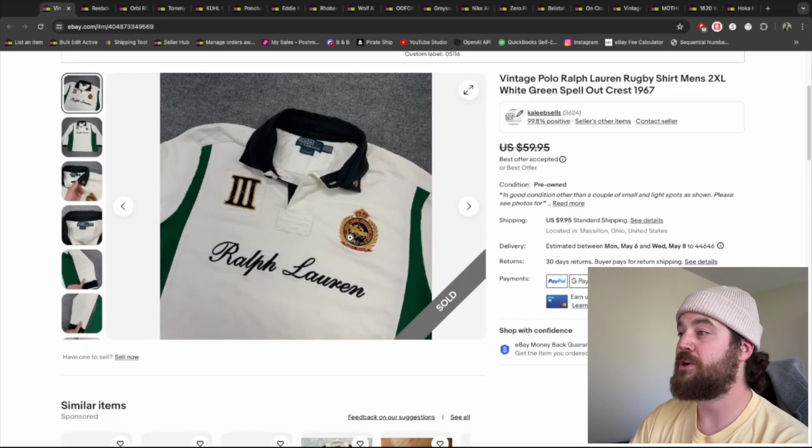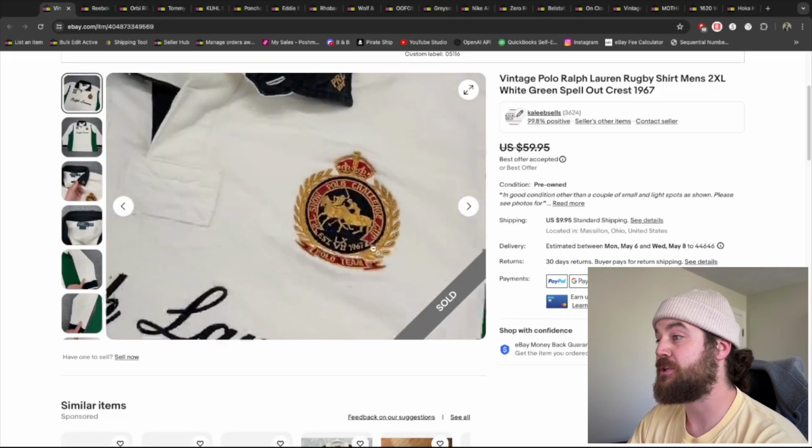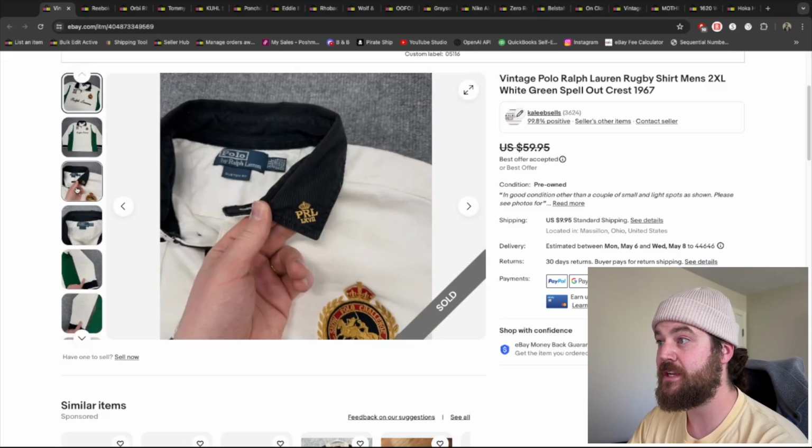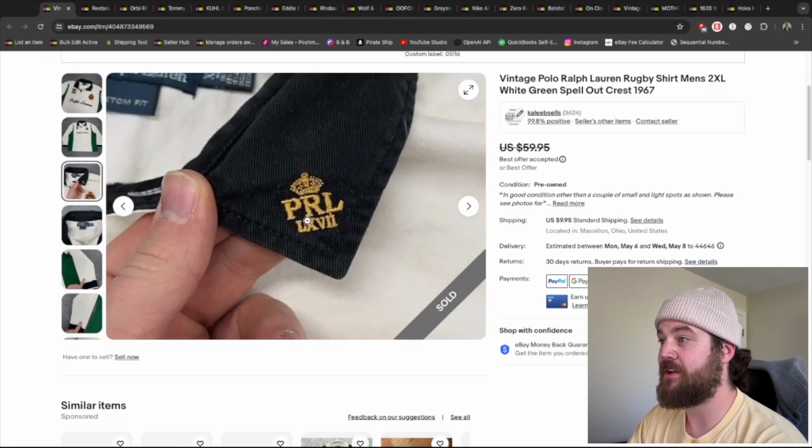This Polo Ralph Lauren rugby shirt sold for $45 plus shipping. It definitely had some cool embroideries and little details on it. Even on the collar here, I thought that was really cool.